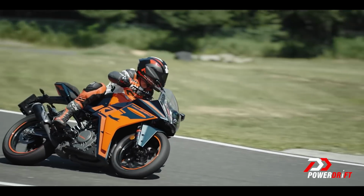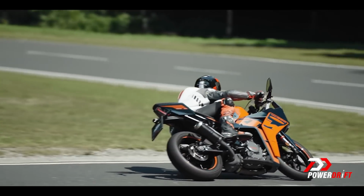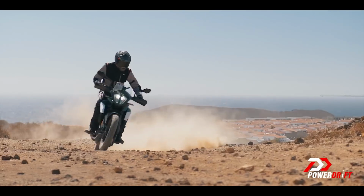But that's not all. Because the RC390 system uses an IMU, there's also other additional features that are brought in, including cornering ABS and traction control, and there will be an up and down quick shifter, but probably as an option. Again, in India, we don't know how KTM is going to spec the motorcycle when it goes on sale, so we don't know if the quick shifter will be standard like it is on the Adventure. Adjustable suspension may or may not be there as standard or an accessory. All of those details we will work out closer to the launch, and that brings us right to where we want to be, which is to talk about price and availability.